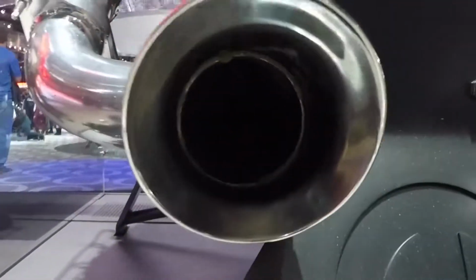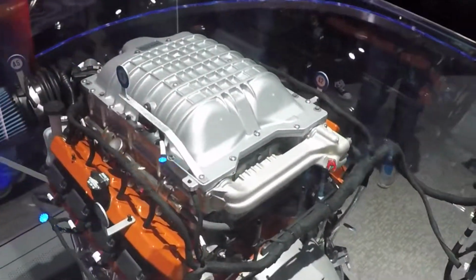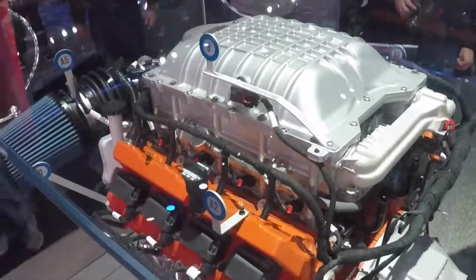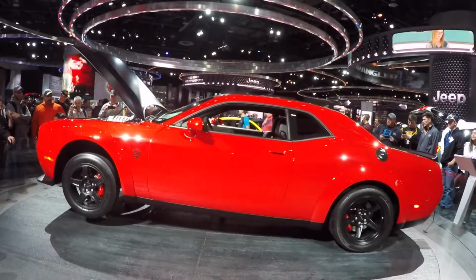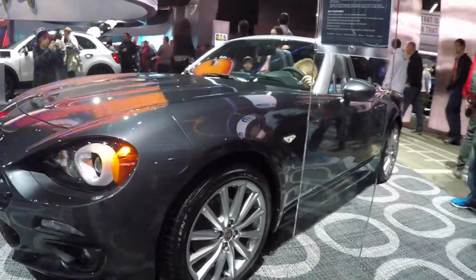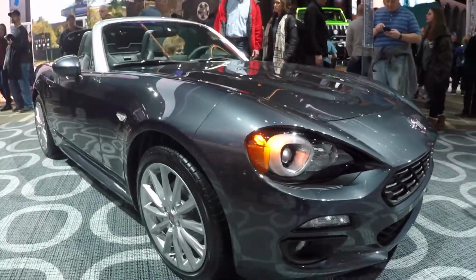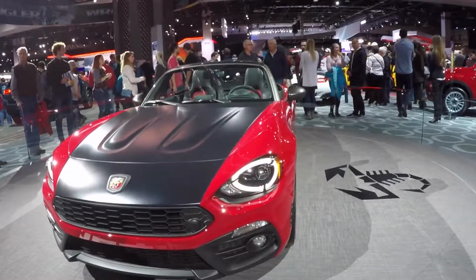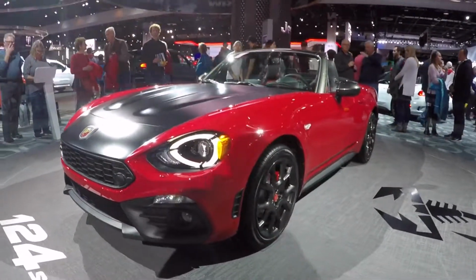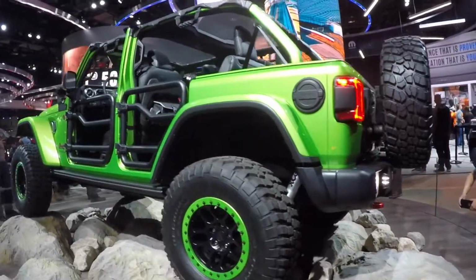They had a Hellcat crate engine there showing that they sell those. It was pretty cool. And then of course a trip to Mopar Land would not be complete without seeing the new Dodge Demon. Followed that up with taking a look at a couple of the Fiat Spiders. And then there was a really sweet green Jeep hanging out on some rocks there that we took a look at.